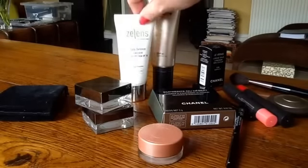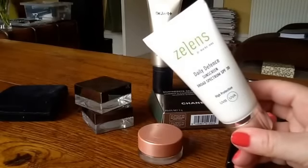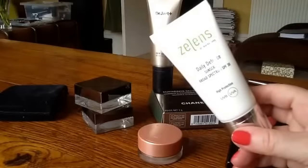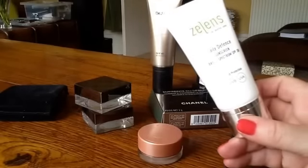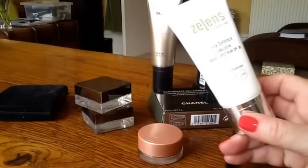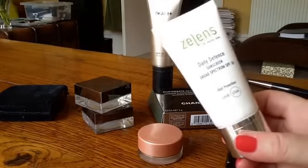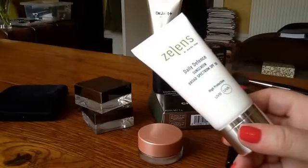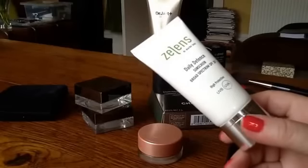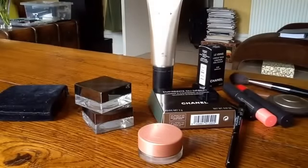So this year I always buy a fresh sunscreen really every season, and this year I bought quite an expensive one, the Zellens Daily Defense Sunscreen SPF 30. I do sometimes go higher than that, but it's not broad spectrum either. I'm just noticing it's UVA only. Sometimes I think going much higher than 30 or 35 is a bit counterproductive because you feel almost too safe when in reality you do need to reapply if you're in direct sunlight for any length of time, or outside or whatever.